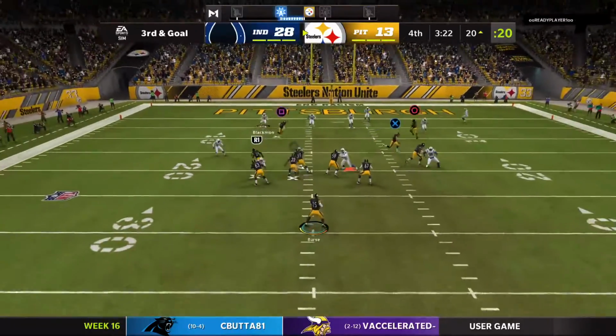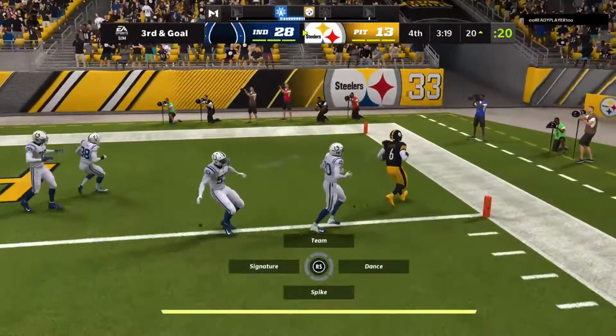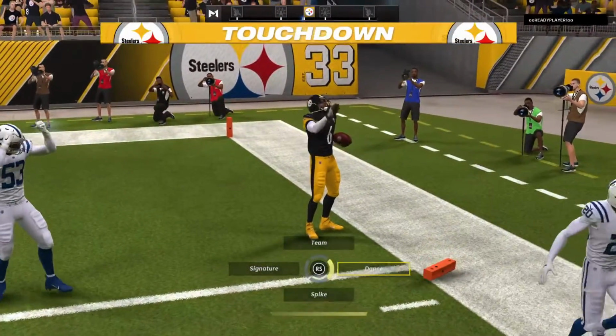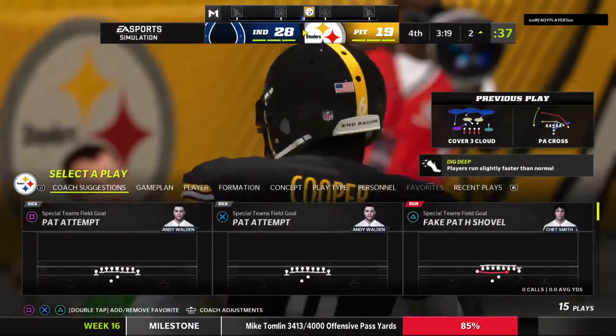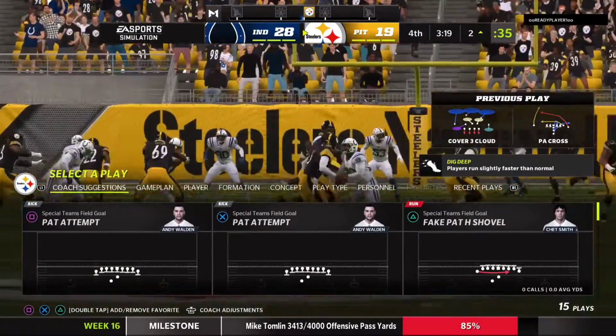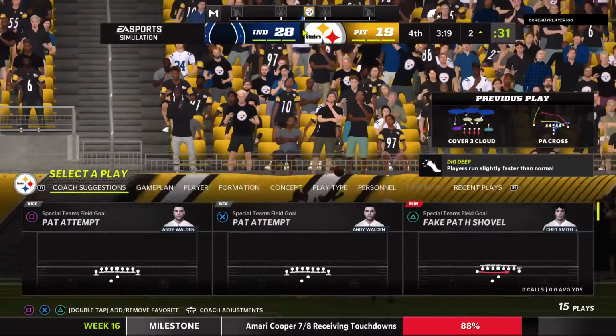The play action fake. They'll look to throw. Rolling to his right. This is caught. Touchdown. Amari Cooper with touchdown number 7 on the year. And the Steelers are able to close the gap just a bit. So this is now a 9-point difference.